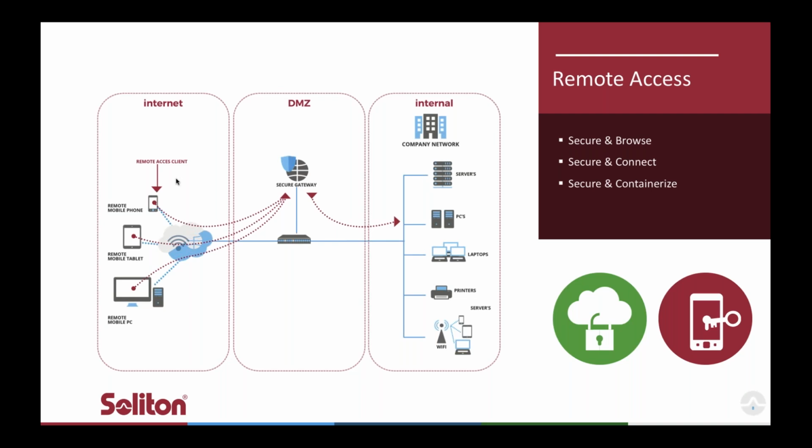On the PC side of things, for Windows and Mac computers, we have a bootable operating system. When you boot up on this on the computer, we actually disable the hard disks in the computer you're using. So there's no way that you can accidentally leave data behind or pick anything up from the computer you're using. Everything runs inside this booted operating system. It includes all the different application clients that you need.